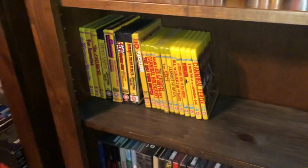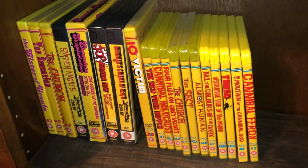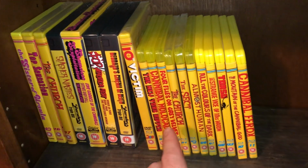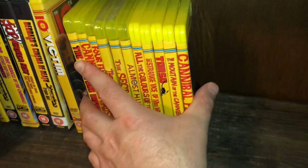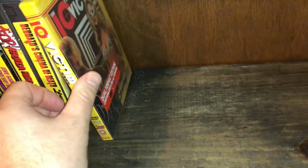So here we are at the very tail end of the collection. What I told you, there weren't too many of them, and this should go pretty quick. We have a couple more DVDs, and then a little stack of Blu-rays, which I'll pull off to the side for now. We'll go through the DVDs first. Let me see here, hold on. It's much easier to do this with a full shelf. All right.